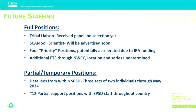We have several positions open. I've alluded to those already. We have the tribal position that we'll have filled shortly. We also have a SCAN soil scientist like Joel in our Salt Lake office, so another one. We have the 4 priority positions. There's potentially another position through NWCC, but we're not just thinking inside the staffing plan box.